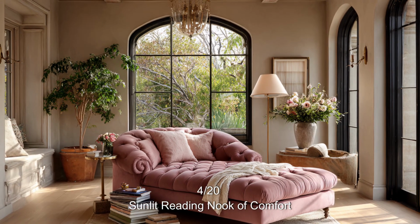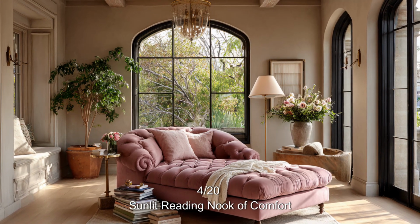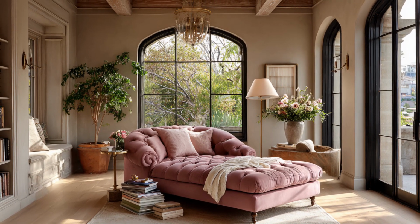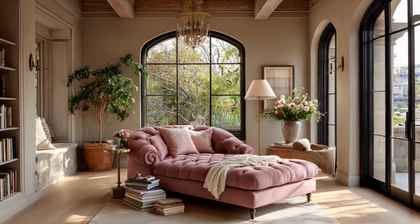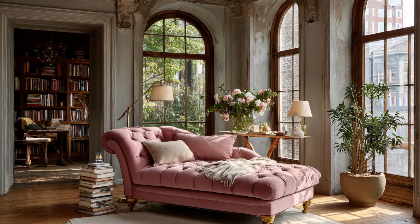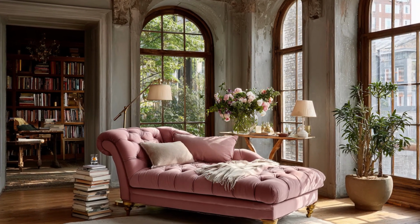Tucked near the window, a reading nook features a tufted chaise in dusty rose. Golden afternoon light drapes across the pages of a book left open beside a lace-edged throw. Soft shadows dance on hand-painted walls, and the scent of lavender lingers from a small bundle tied with twine.